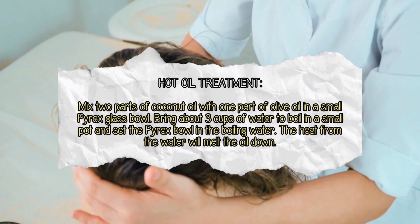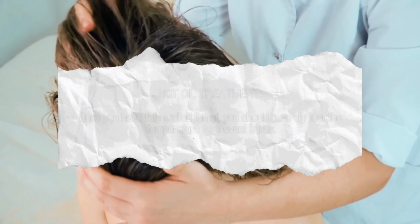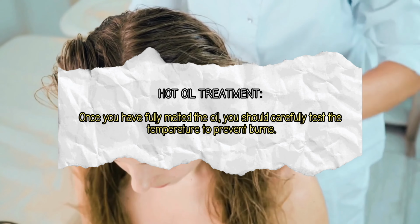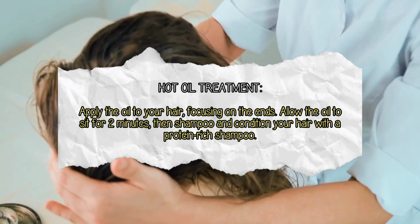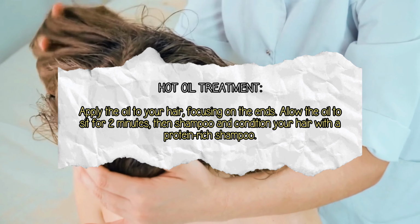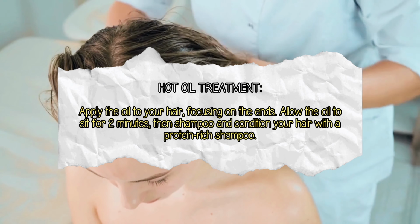The heat from the water will melt the oil down. Once you have fully melted the oil, you should carefully test the temperature to prevent burns. Apply the oil to your hair, focusing on the ends. Allow the oil to sit for 2 minutes, then shampoo and condition your hair with a protein-rich shampoo.